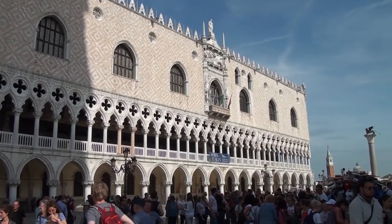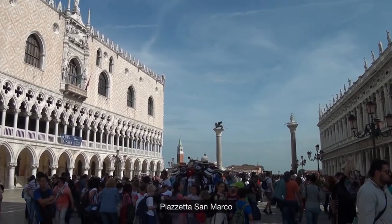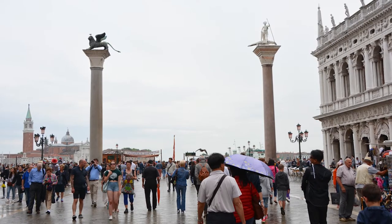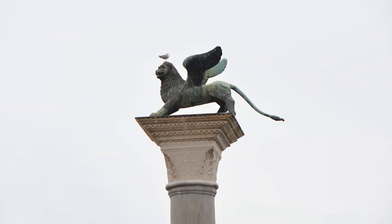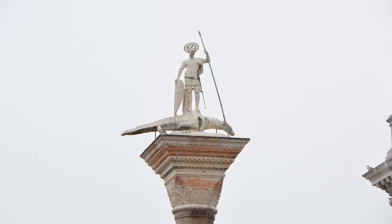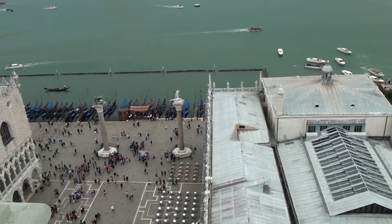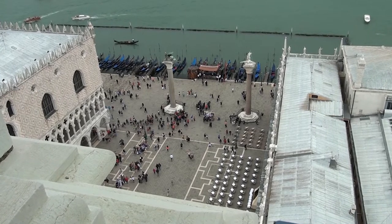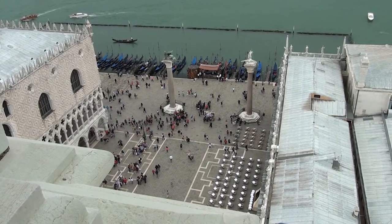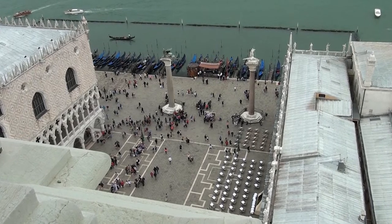Between Doge's Palace and St. Mark's Library is the Piazzetta San Marco. It is known for the two columns located there that pay homage to two of Venice's patrons, San Marco, St. Mark, which features a lion, the symbol of Venice, and San Teodoro, St. Theodore, the first patron saint of Venice. The columns were placed here in 1125 and have long served as the official gateway to the city as they welcome visitors from the east. Until the mid-18th century, the Piazza was also an area where criminals were executed.